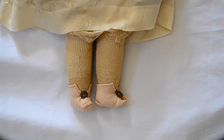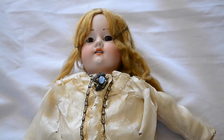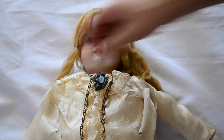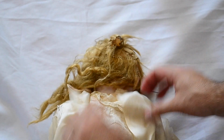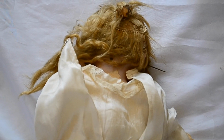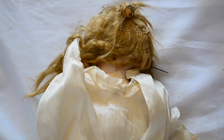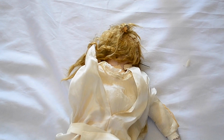This one's a 25-inch doll. But it has been repaired on the back. I'll try and show you. Not sure how well you can see there. But the back's been cracked. Not sure how much it's worth, but definitely a very old doll. Picked that up for about $5.